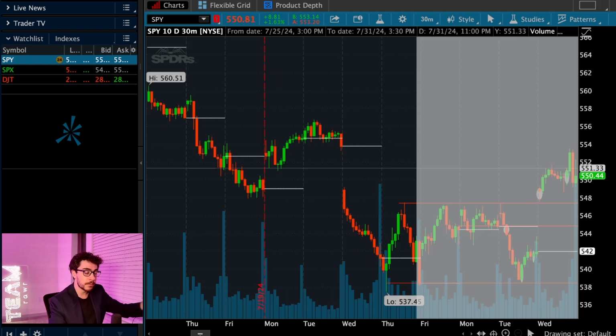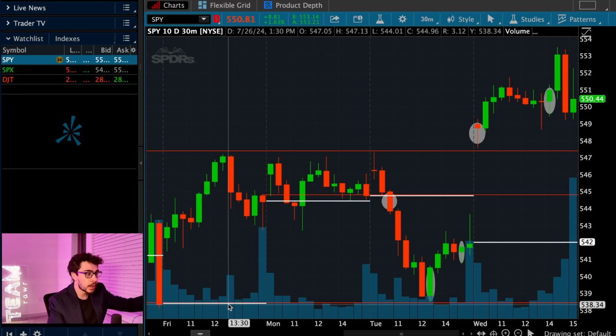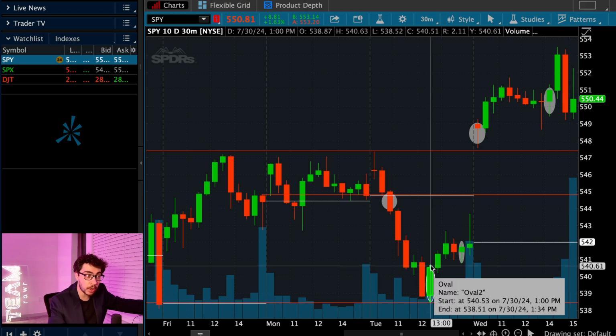And then I told you for a gap close reversal. This is the same strategy that we used last week to get you in on call options at the exact bottom at 537. Remember, we had a gap close reversal at 537. What did I tell you? When the SPY fills the gap at 538.50 and you see a green bullish 30-minute confirmation, you're going to want to buy call options, ride it back up to 543.